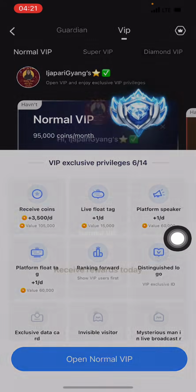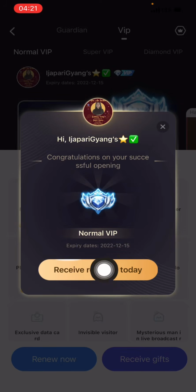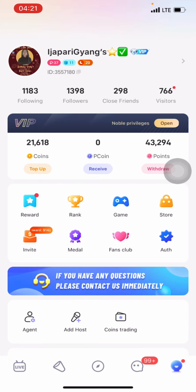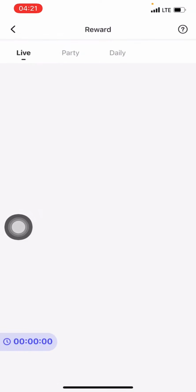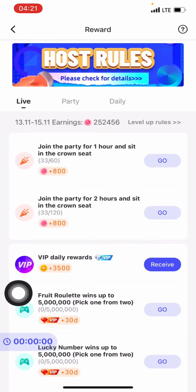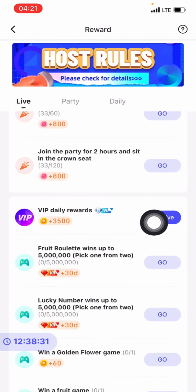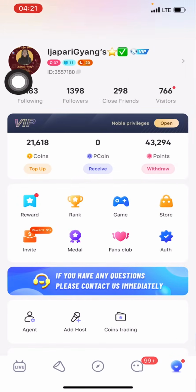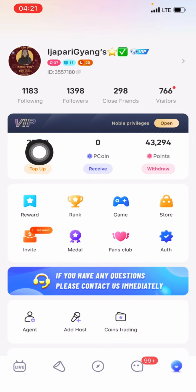I'll click on OK. All right, so I have become a VIP now. It says receive rewards for today, so I'll click right here. Have you seen? If I come back to my VIP, it's no more gray, it's blue. As I click on my reward, this is how it looks. You see my reward is 3,500 coins because I have signed up. It's automatic. The coins have been added. I was having 116 before, and as I used 95,000, now I've received 3,005.